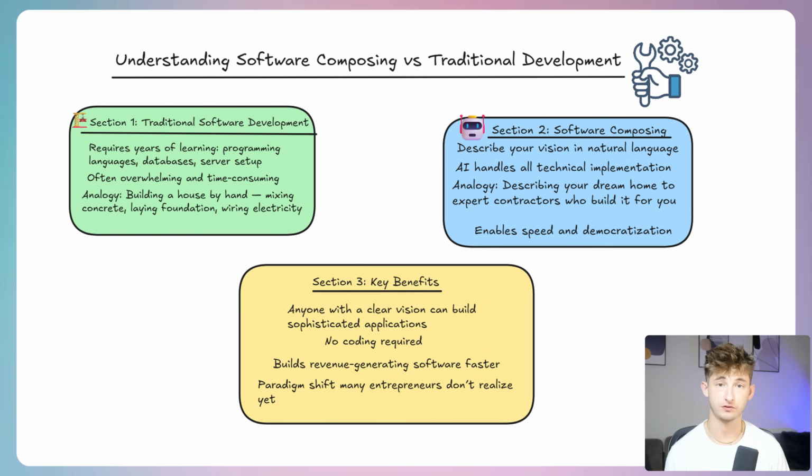So traditional software development requires years of learning programming languages, database management, and server configuration. It's honestly a nightmare for most people. And I myself spent weeks trying to learn Python and JavaScript before realizing I was approaching this completely wrong.